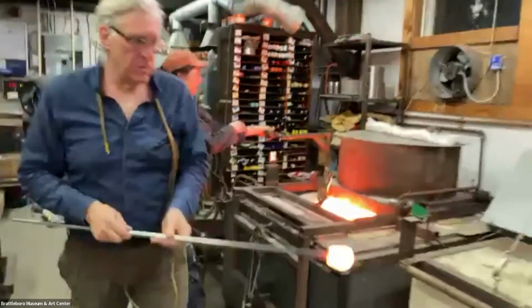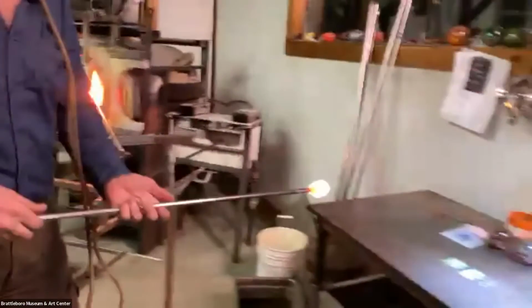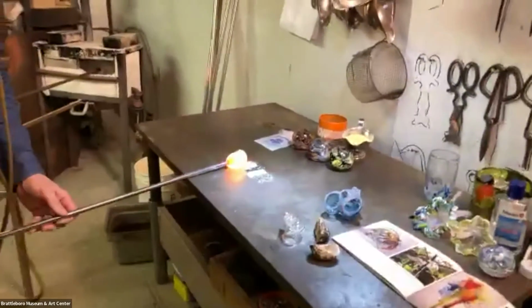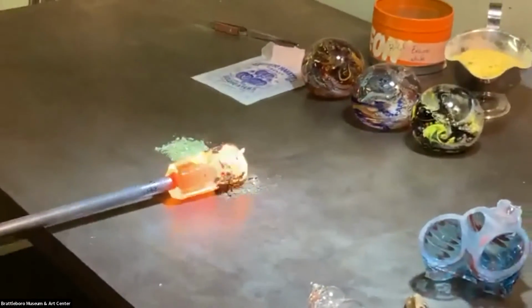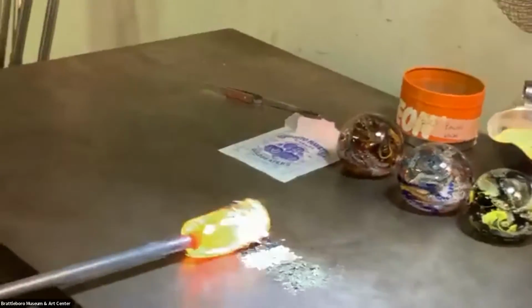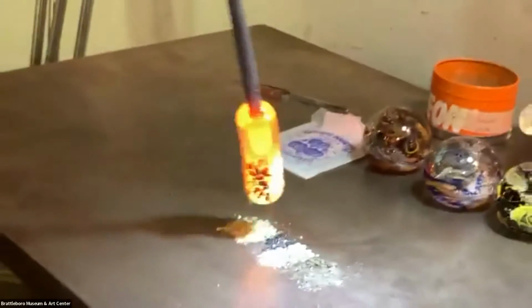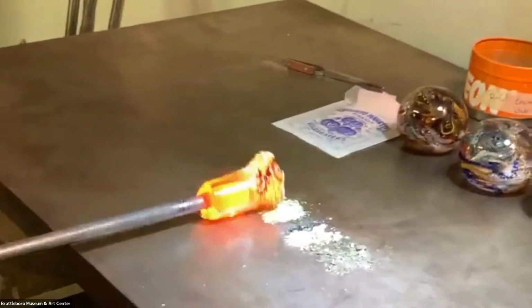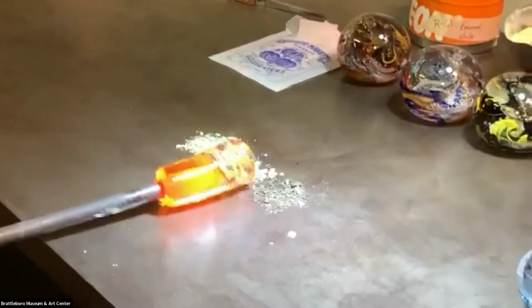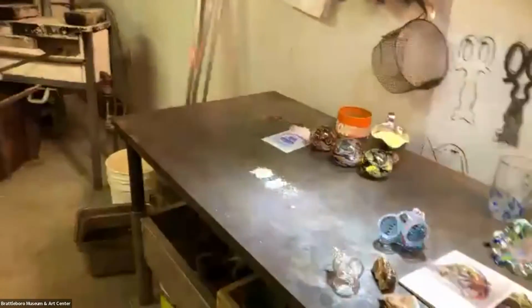And now we're going to start to roll, use the heat of this to roll into the colored glass, which is the same base glass, but it's made with different oxides: tin oxide, chrome oxide, iron oxide, depending on the colors we're using. And we're able to pick that up on the surface. And this is starting the shape of the interior of the planet.